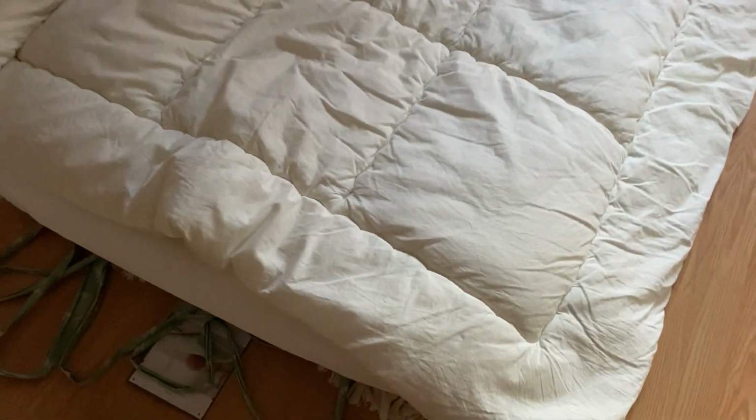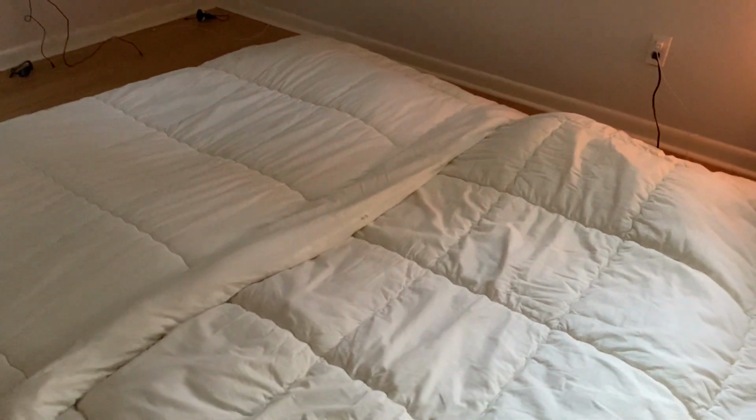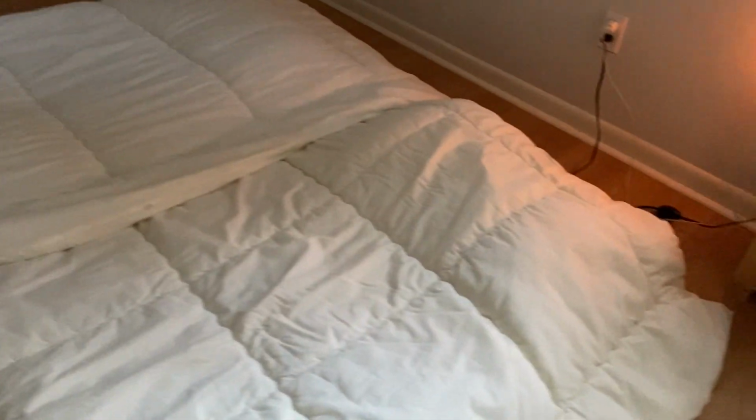I'm able to wash the comforters themselves in the washing machine. I have to be careful, I need to air dry them so they don't shrink, but I'm able to keep everything clean and everything fresh all the time, and I really like that about them. I find them to be more comfortable. You have more space to stretch out onto the bed.